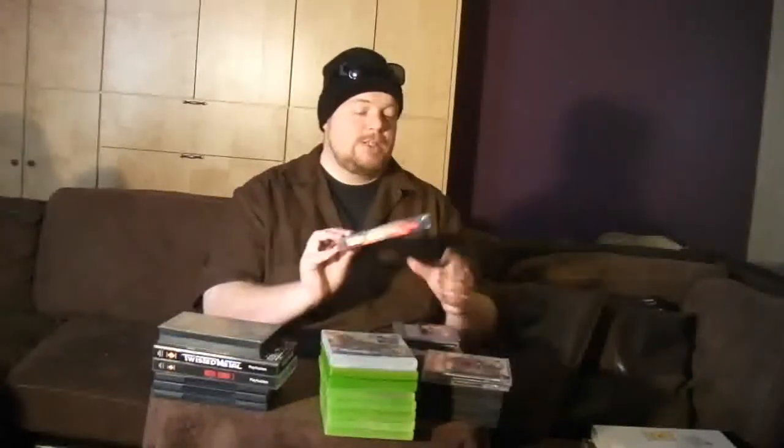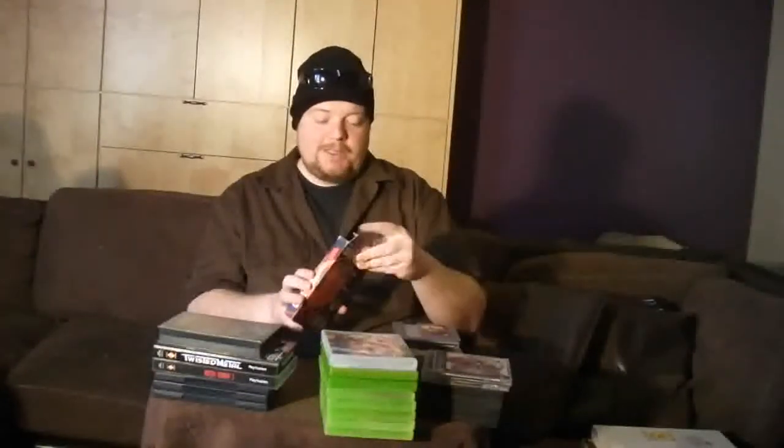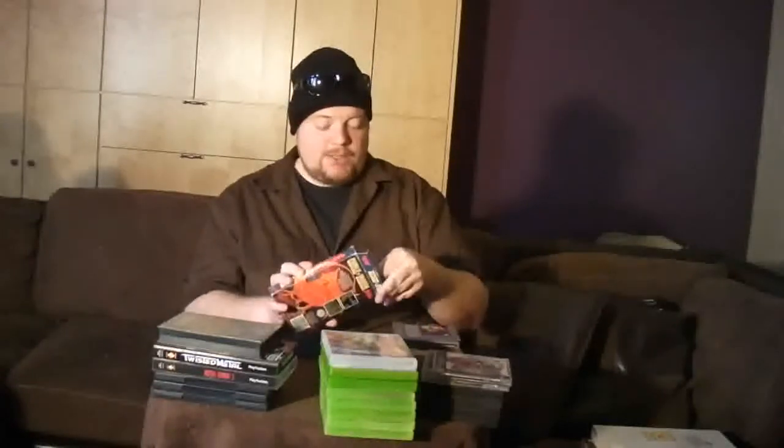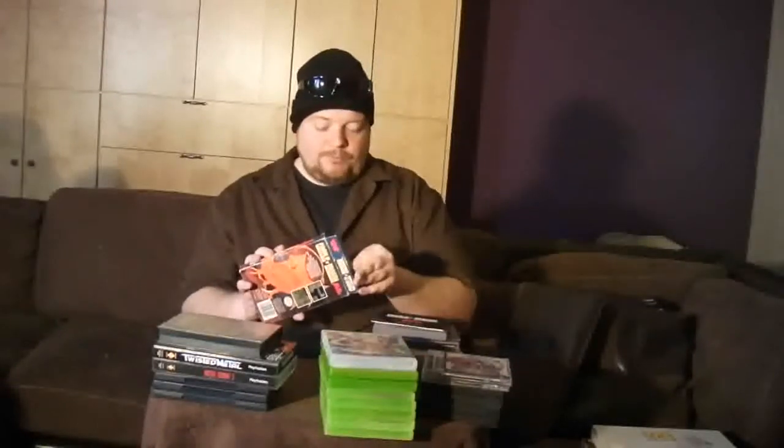For the NES, I got two NES cards this month. The first one, I'll go with the box one first, is Castle of Dragon. And this is box complete. The box has definitely seen better days, but I have worse boxes. But it's got the game, came out of the slipcase, the manual, and the slipcase, and the styrofoam's down there too. I'm not going to pull that out though. So I picked this up online for 10 bucks.